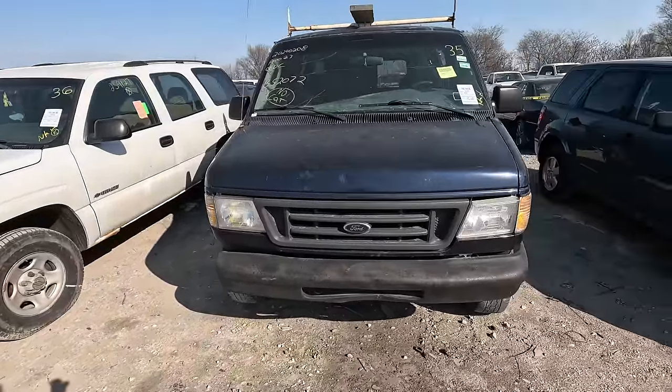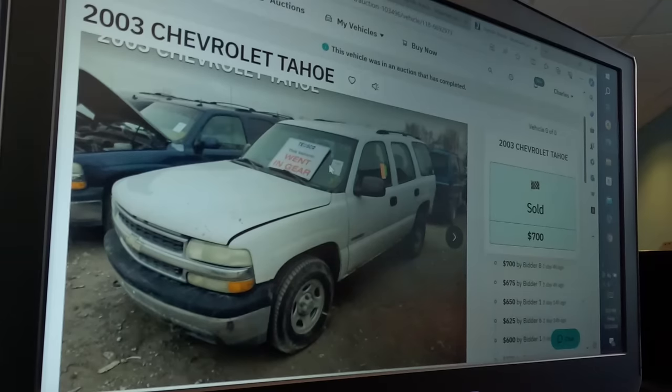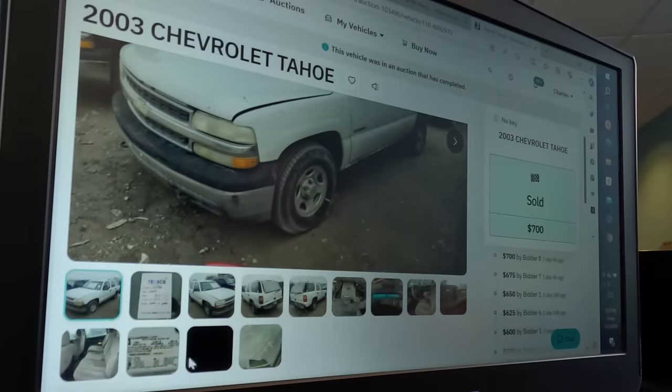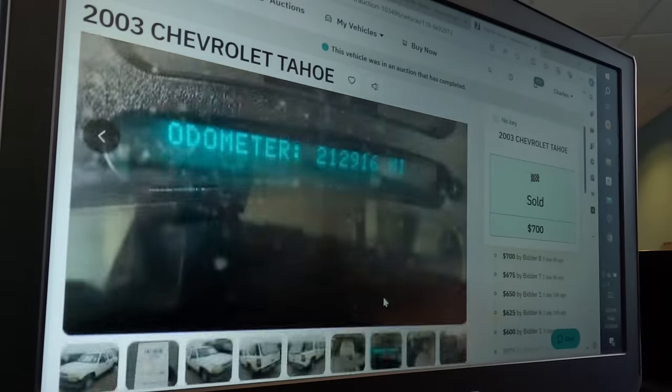Oh, another creeper van. Let's just keep walking. The 2003 Tahoe, it went for $700. So it went into gear, it ran, it had an LS engine in it as well. It had 212,000 miles on that one. Again, it went for what it should have went for. It went for a fair price, let's say that. So it's fair, it's not great, it's not overpriced.